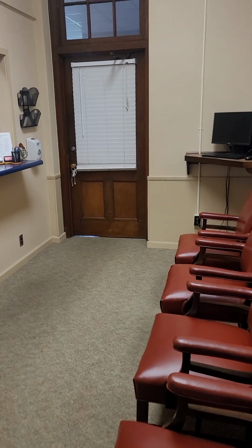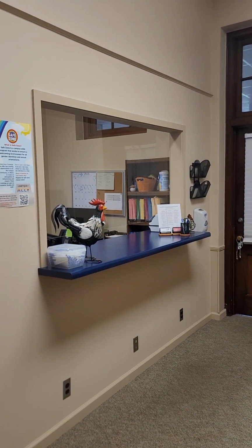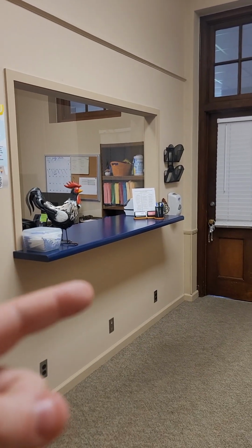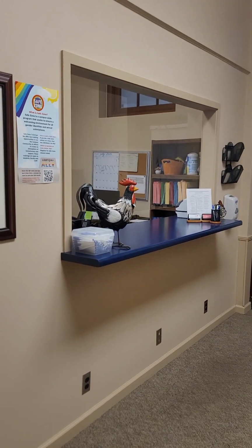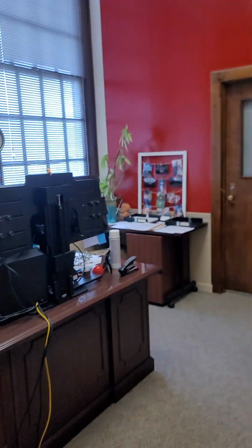Okay, so here is the lobby in the Human Resources Department, and this is our main intake window. As you can see, the office is closed because I'm here doing work after hours. This is our main intake window where people come, and if they have an appointment, they come here. We usually have it manned by student workers. So that's that area. And then as you go through this door, we're going through Brittany's office.